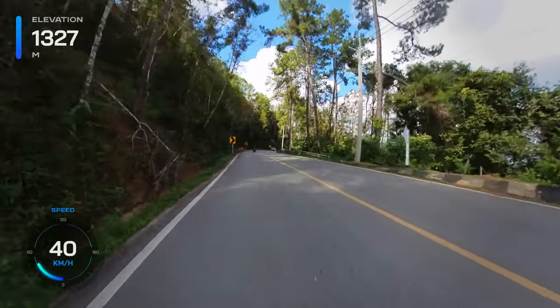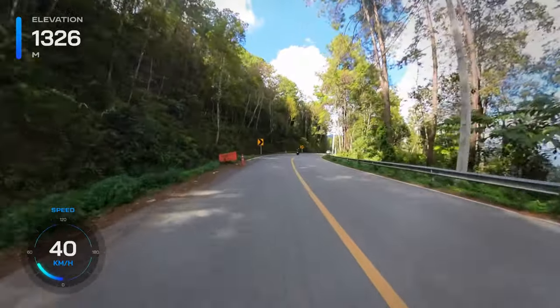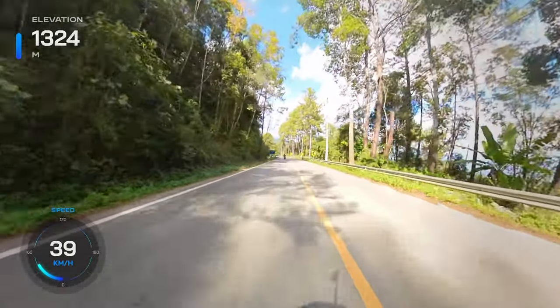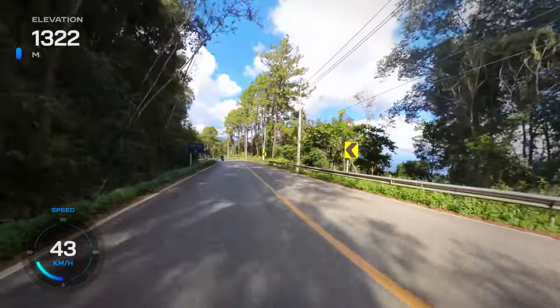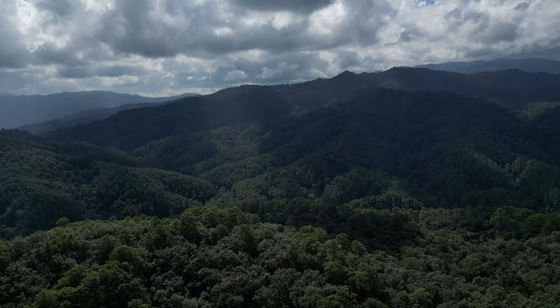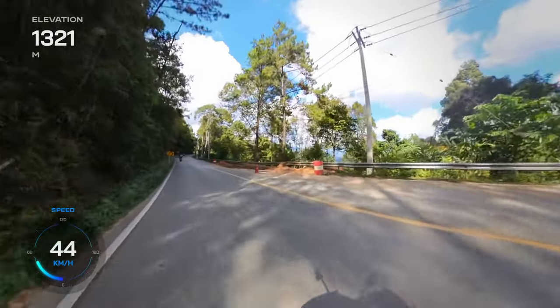I think we're at the top of the mountain because it is beautiful. There are some beautiful, amazing views from here. Even better than that side because you can see the sun coming through. Let's see if we can find a nice viewpoint you guys can see.